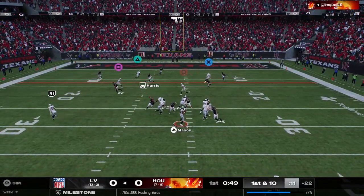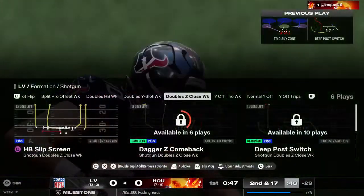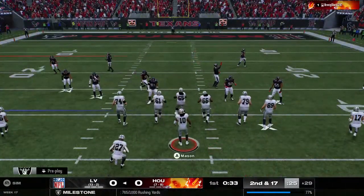Now they'll switch it up here and look to throw. Nowhere to turn this time, and he goes down. Sacked back at the 29. It'll be a loss of 7 on the sack, and it brings up 2nd.